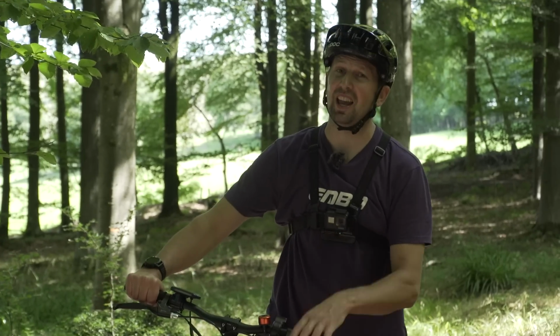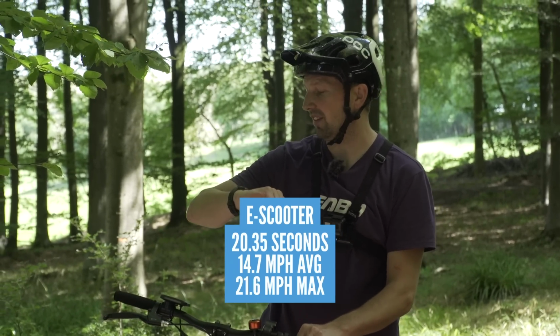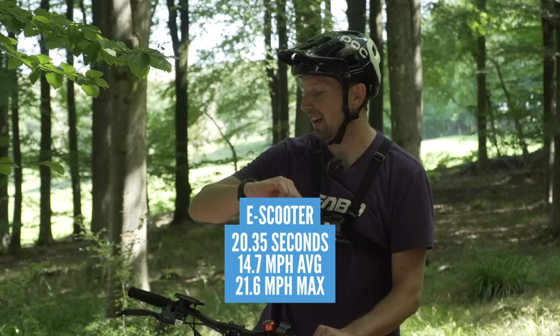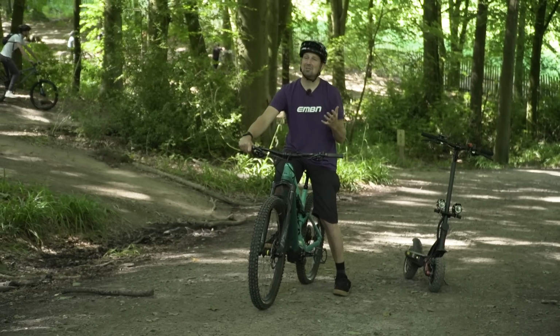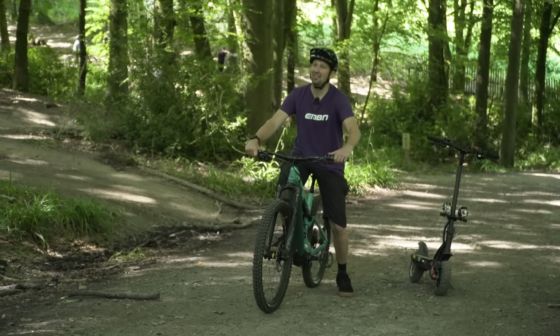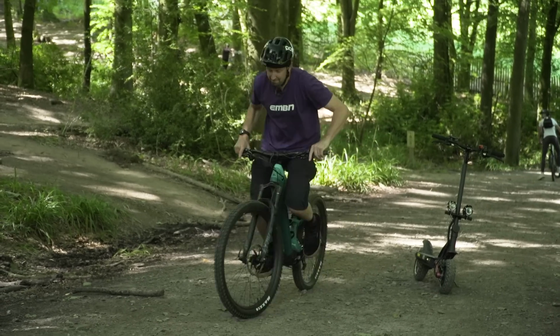Whoa, now that was super sketchy on the scooter, but the times are in. Now it did it in a time of 20.35 seconds with an average speed of 14.7 mile an hour with a maximum speed of 21.6. Oof. The e-scooter absolutely blew my mind how fast that was. It was super sketchy, but I think on the e-bike, I'm definitely gonna need boost mode for this one. Right, wish me luck, let's go.